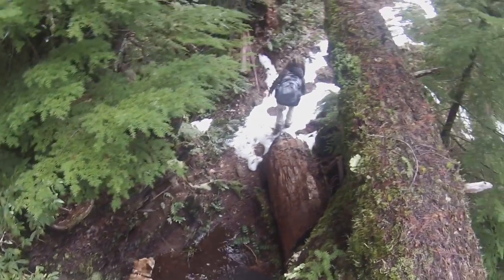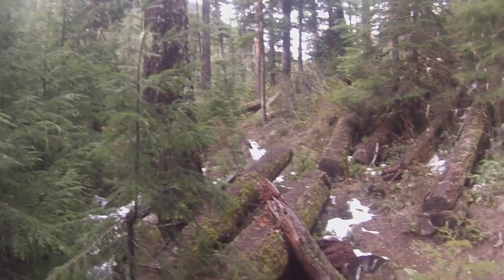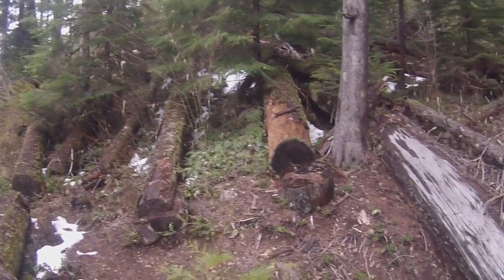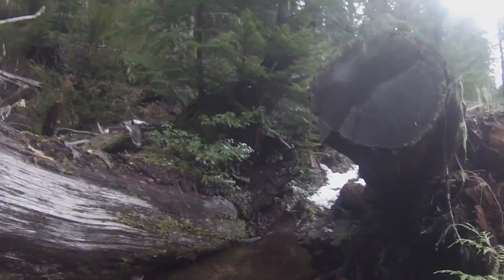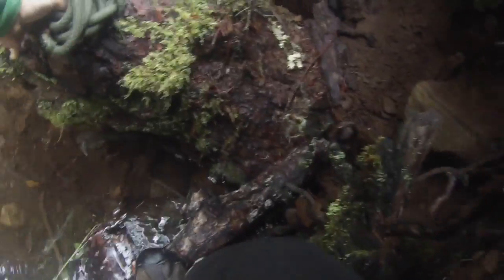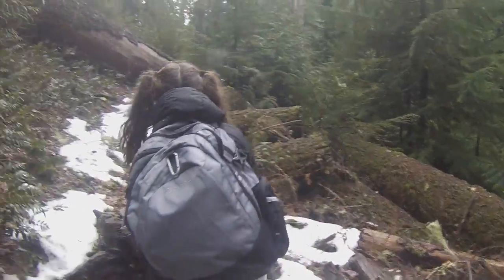Yeah, I think I'm gonna have to come down and do that, because this way is not leading me down. It's just kind of going up more. Not unless I go over there. Yeah, I am. Whoa, this is very slick. Okay, yeah, I got it. Whoa. That's slippery. Yeah, right? It is. I almost slipped off that one. That's not easy.